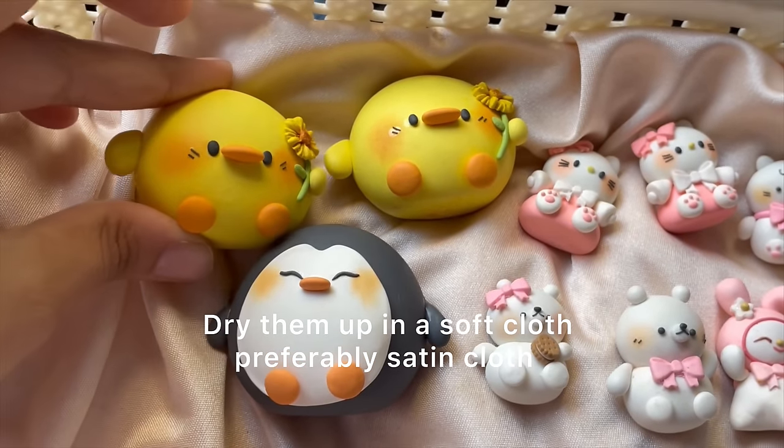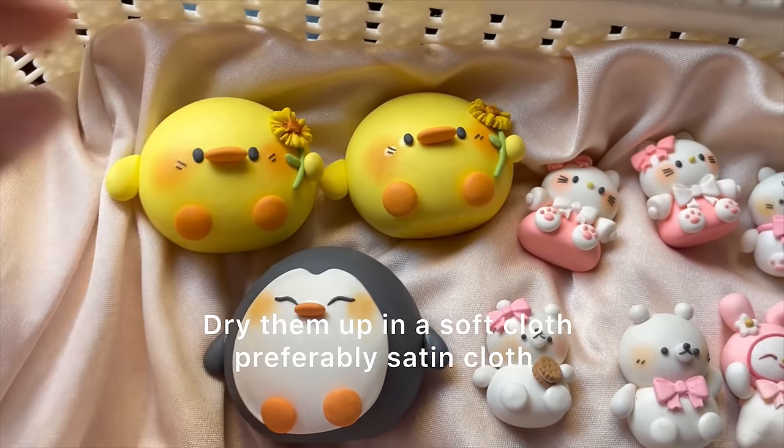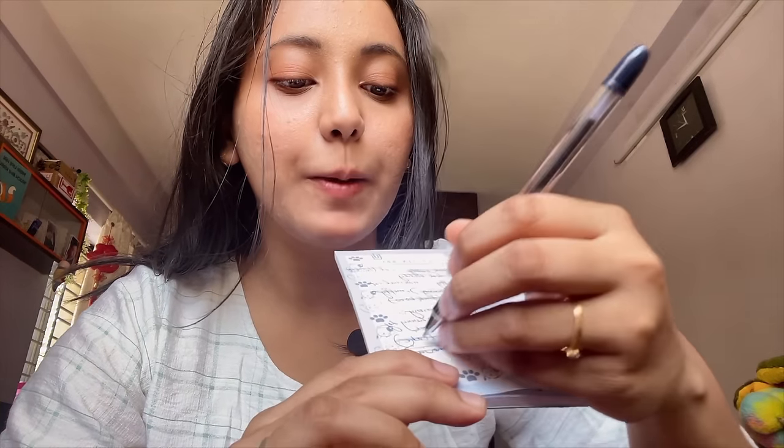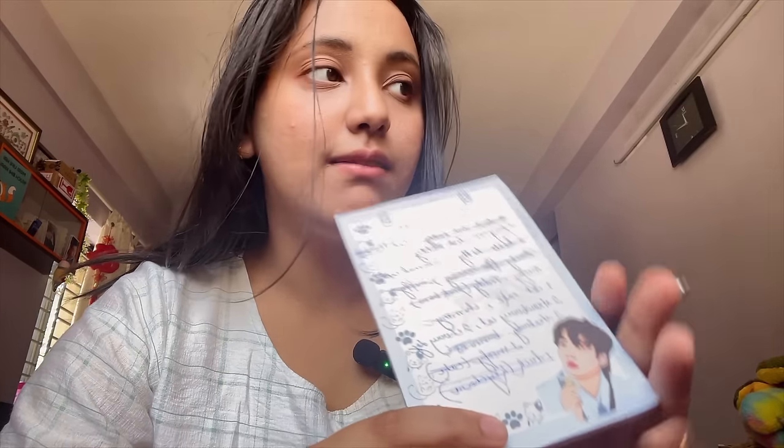Okay, but look how big these babies are. They are taking so much space. So as I'm making the stuff, I'm also cutting down the things that I've already made. I don't know, it feels very satisfying when I do it. It kind of feels like an achievement. I still have a few more things left to make, so let's complete them.